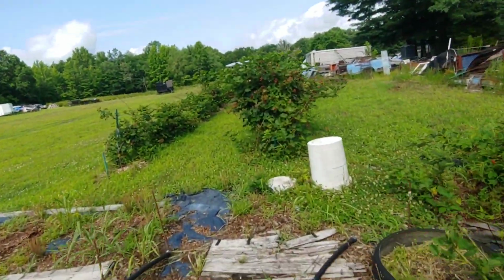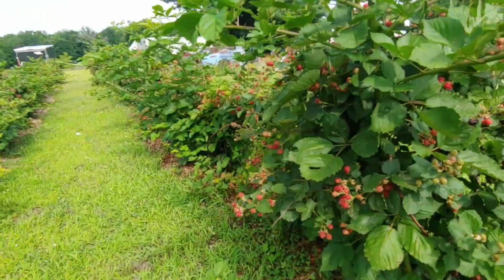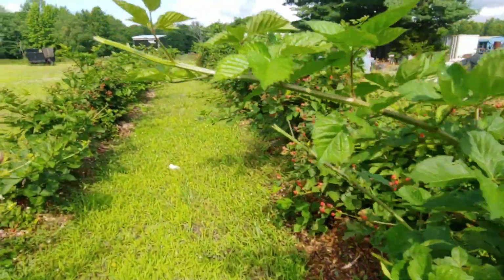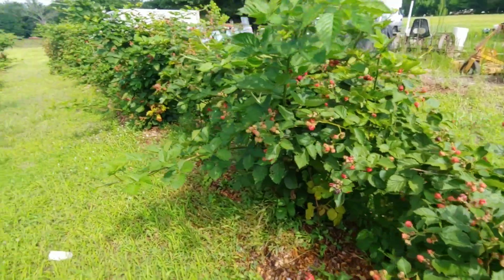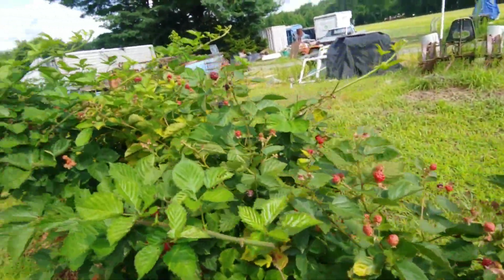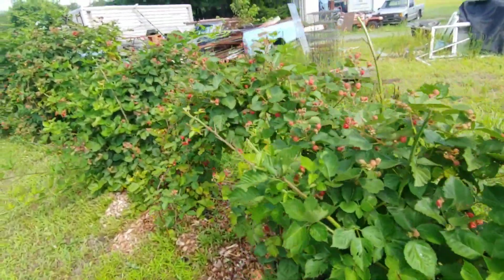Always so much to do though. Kind of over standing out in the heat. Ones are coming along. A bunch of red ones on these little guys still. Oh, breeze.